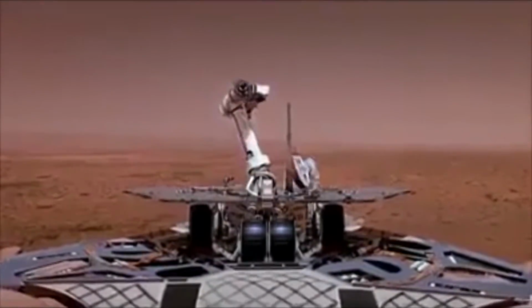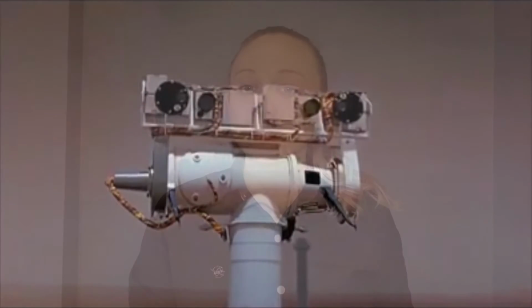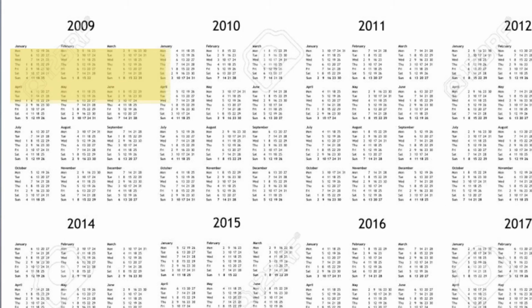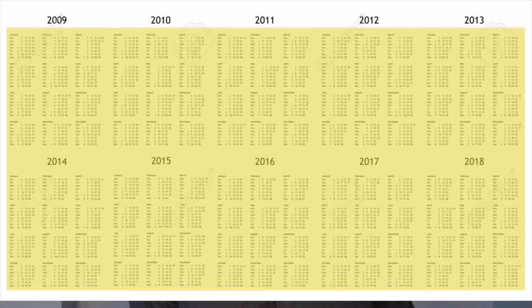We sent the rovers Spirit and Opportunity in 2003. Both of these rovers made the amazing discovery that there used to be water on Mars. They were only supposed to work for 90 days, but Spirit lasted until 2010, and we only just bid farewell to Opportunity this year, 15 years after we thought it would stop working.